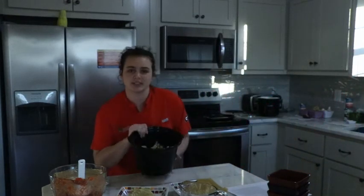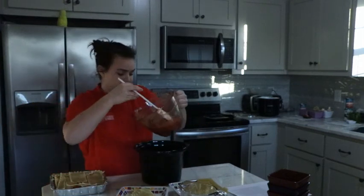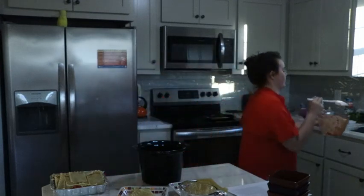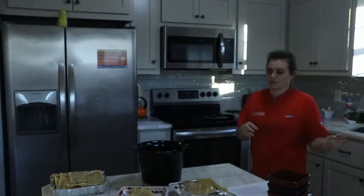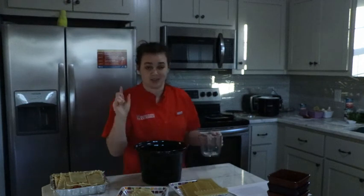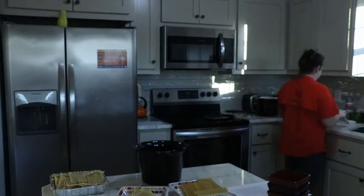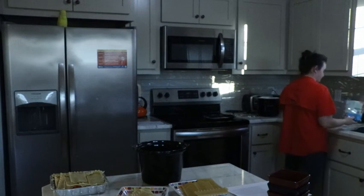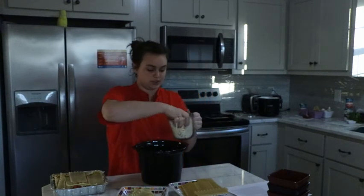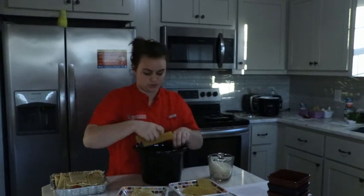Let me just show you kind of what it's looking like. It looks great. We're gonna add our tomato layer in. Then we're gonna add our cheese layer in. We actually need a little more cheese, so let me grab my other bag. Cheese to it. I'll top it with another layer of noodles.